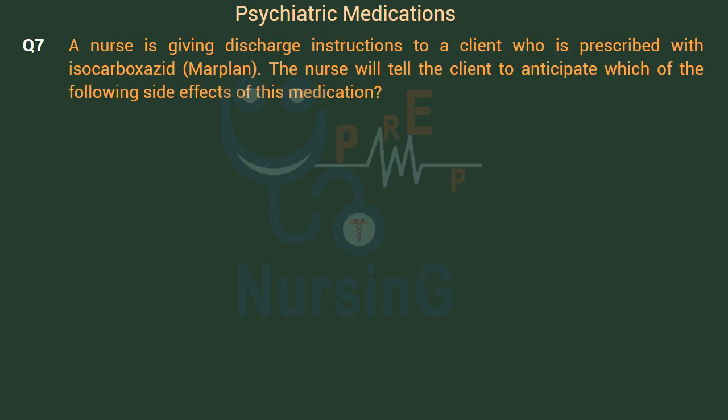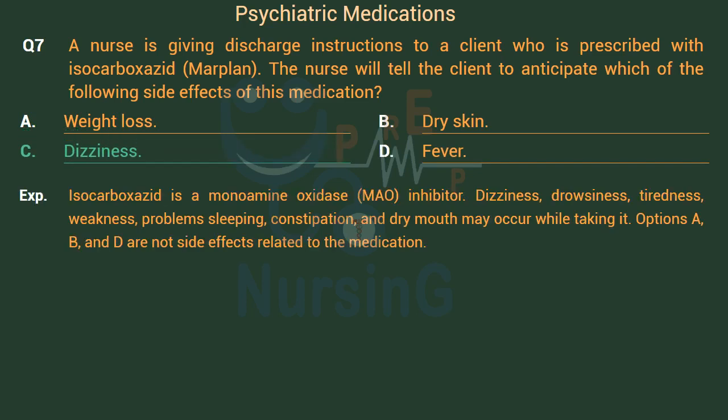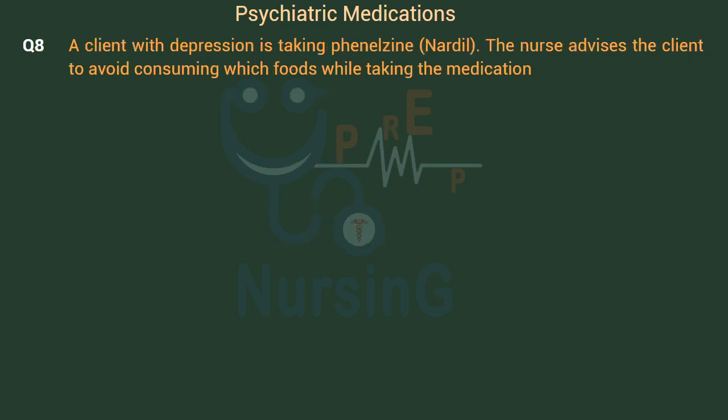A nurse is giving discharge instructions to a client who is prescribed isocarboxazid, Marplan. The nurse will tell the client to anticipate which of the following side effects of this medication? Option A, weight loss. Option B, dry skin. Option C, dizziness. Option D, fever. Right answer is Option C, dizziness. Isocarboxazid is a monoamine oxidase, MAO, inhibitor. Dizziness, drowsiness, tiredness, weakness, problem sleeping, constipation, and dry mouth may occur while taking it. Options A, B, and D are not side effects related to the medication.